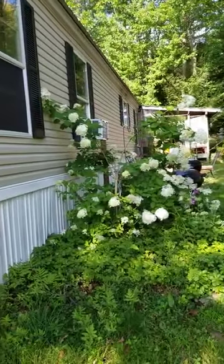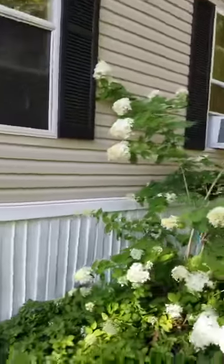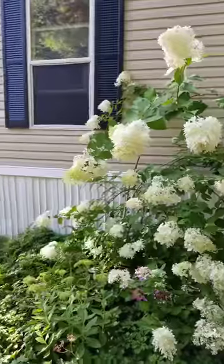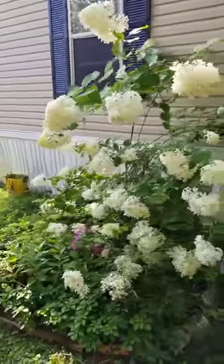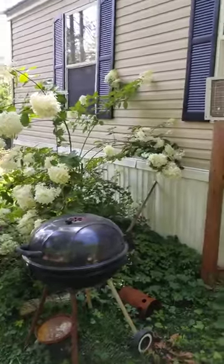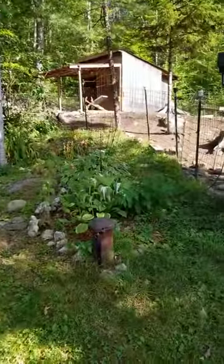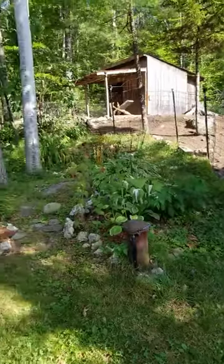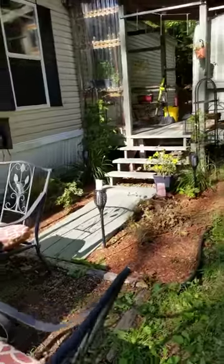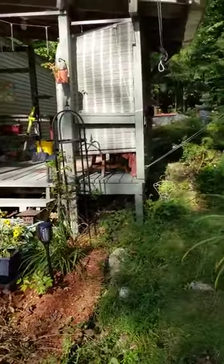Hydrangea's doing great. Falling over a little bit, but each year those center stems will get stronger. Absolutely gorgeous. Yeah, most of the stuff back here is pretty much played out. We're getting into the last couple of weeks of August, and that's to be expected.